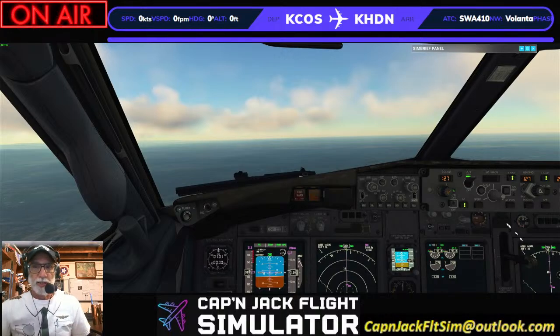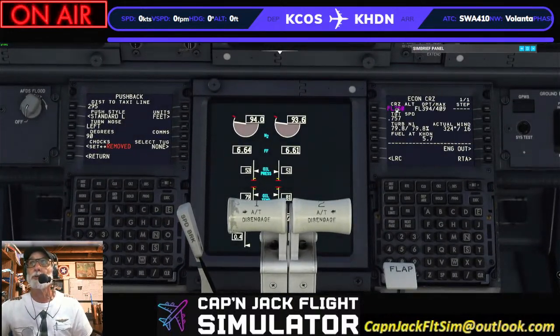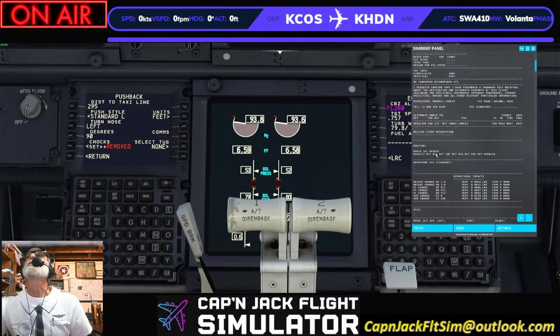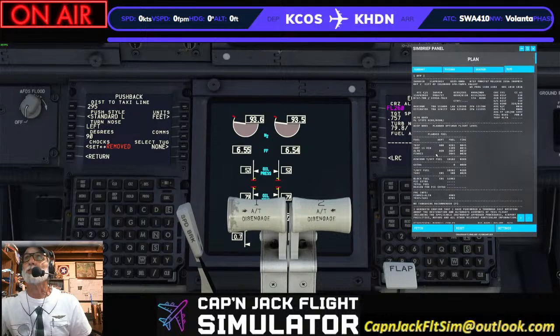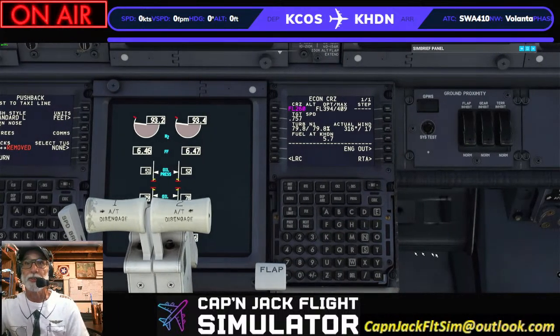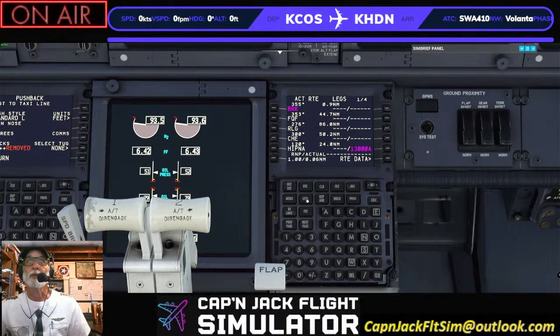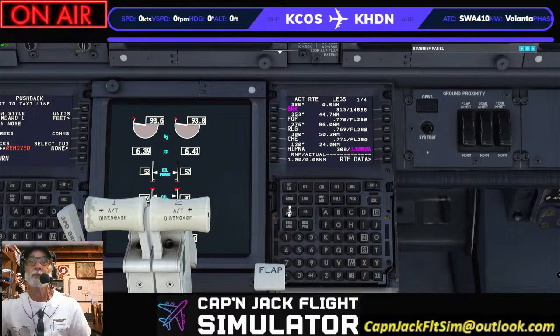Okay, one other thing that I want to check in our FMC is our cruise altitude. If we look on our flight plan, normally I would do this before we took off, but I've gotten to where I start checking it here as well. 280 on our flight plan, so we're going to make sure that that reads correctly. Flight level 280. And we'll hit execute on that. We'll go back and let our legs reload. All right, that's where they should be.